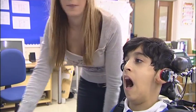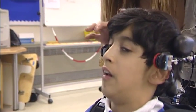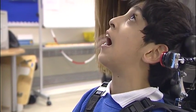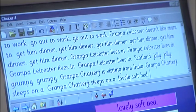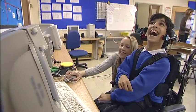Yeah. And this was the one that was designed when we first saw David. Right, and then you've got to select the sentence first. Like this side, scan him. Good boy. Select that then. And you've got to find. Next one then. Yeah, he lives in Scotland, doesn't he? Right, I'm going to make. Grandpa Lester likes to eat fish and chips.